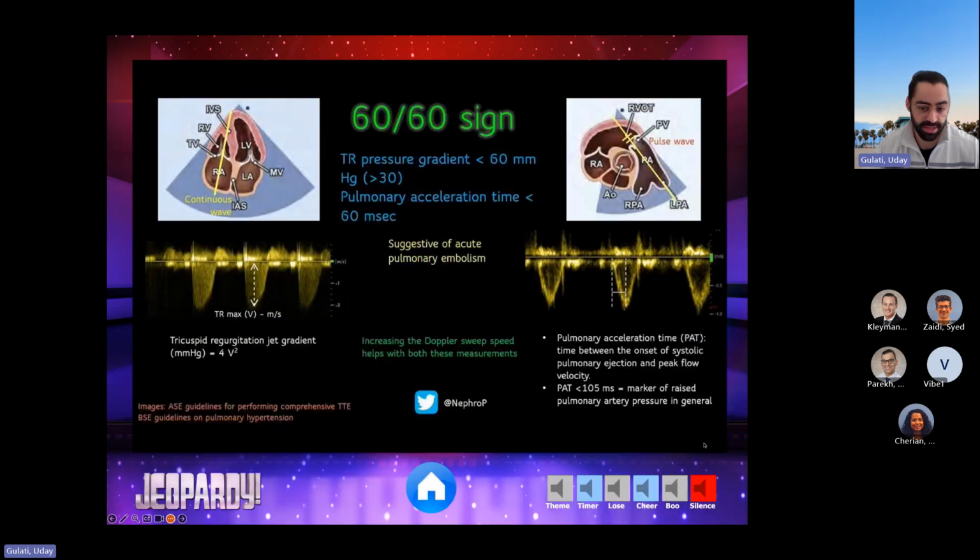So what you're basically seeing is that you measure your max TR velocity, and then you can get your jet gradient using 4V squared, and it should be less than 60. Then you should also measure your pulmonary acceleration time, which is a measure of basically pulmonary afterload. If there's a high amount of afterload, then your pulmonary acceleration time is going to be lower. When you see both of those signs, less than 60 and less than 60, that's 93, 94% specific for a pulmonary emboli. One of the best markers that you can use for a PE. A mistake that I've made and people make is that they'll measure the RVSP less than 60, but really it's your TR gradient less than 60, so just the 4V squared without any measurement of right atrial pressures.